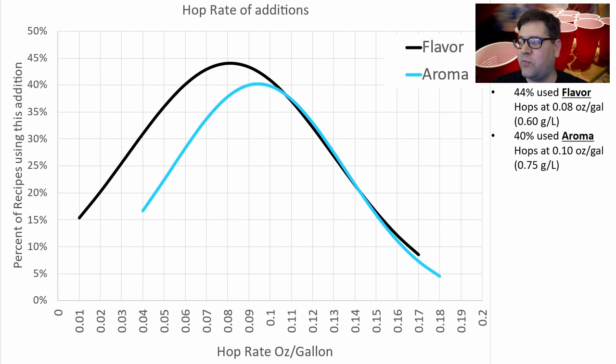The average for 44% of recipes used a flavor hop addition, so anywhere between a 10 and 20 minute addition, at an average of 0.08 ounce per gallon or 0.6 grams per liter. That's not a lot. 40%, a little bit under that, used an aroma hop, an average of 0.1 ounce per gallon, so a little bit higher hop rate, or 0.75 grams per liter. The range here is pretty substantial, so some recipes use double that.